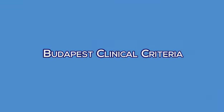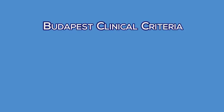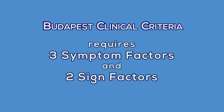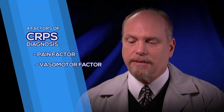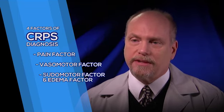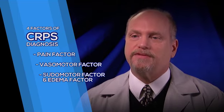The Budapest, or the new IASP criteria, has two different forms. The first, more sensitive form is the clinical criteria, which requires three symptom factors and two sign factors. The statistics told us that there were four factors involved in the diagnosis. The first being the pain factor. The second being a vasomotor factor, meaning temperature and color change factor. The third factor was actually two. It was the pseudomotor factor and the edema factor. They locked up statistically and perhaps physiologically.